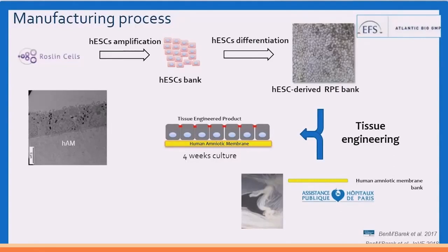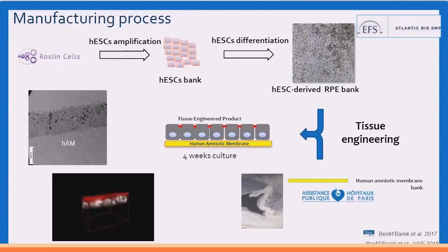We could also verify that those cells are functional by measuring the phagocytosis of outer segments. And the final step is to embed this product into gelatin to be able to manipulate the patch before transplantation, and I will show you a little video on that.